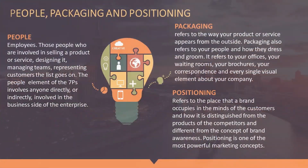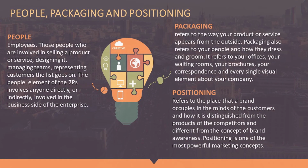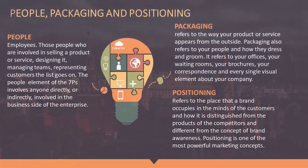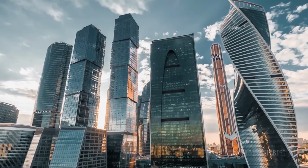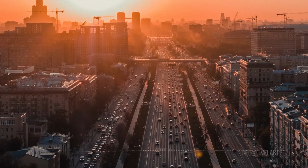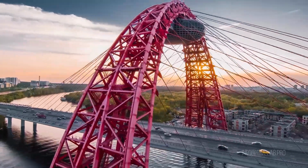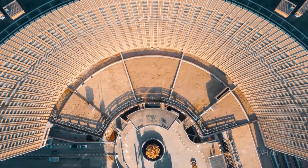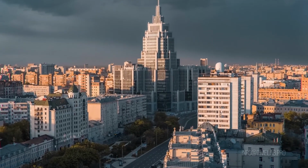Next is people. People are those employees, those who are involved in selling a product or service, designing it, managing teams, representing customers, and so forth. It can either be those that are directly or indirectly involved in the business side of the enterprise. There's no use in creating a great brand or innovative product or amazing social media kung wala ka ng mga right people na gagawa and magiging medium para ma-distribute or supply yung product mo sa mga consumers.